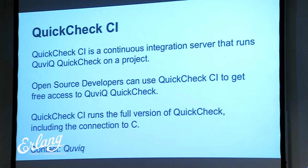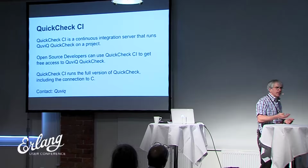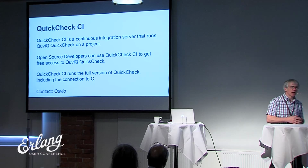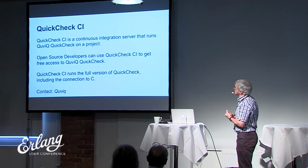QuickCheck has also developed support for continuous integration. So the issue there is you've got some test suite, you've got some code, you might want a repository where your code is stored, and you might want to check in your code. What would be really nice is if your testing tool then runs the same tests again in the background automatically and tells you which have passed or not, and that's known as continuous integration.